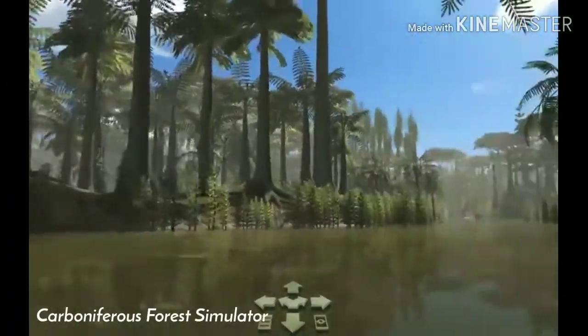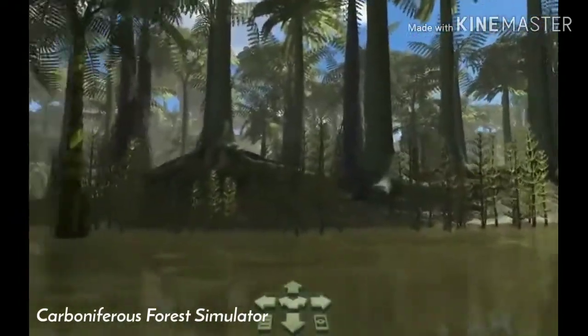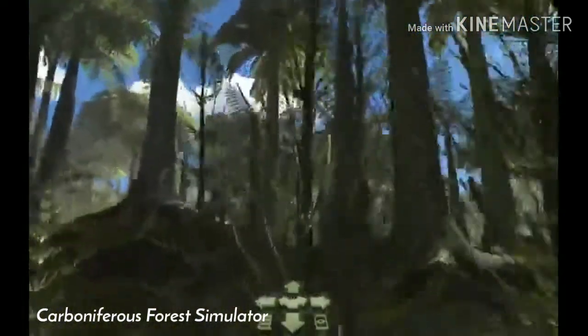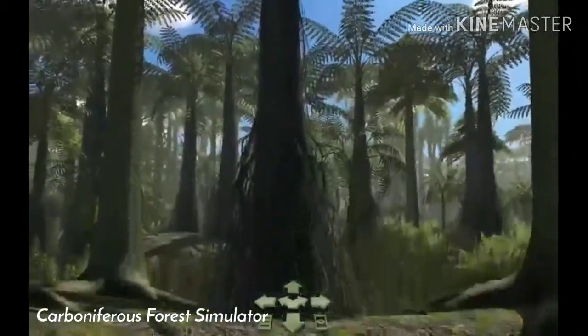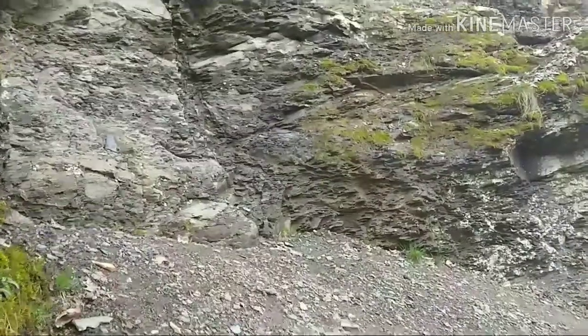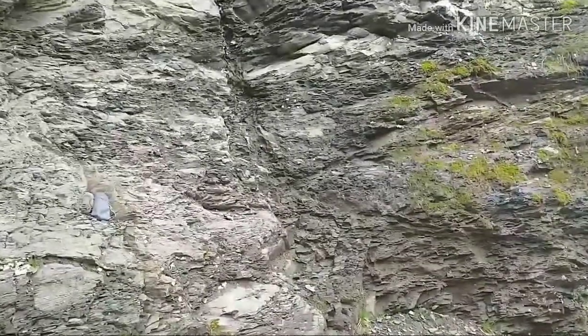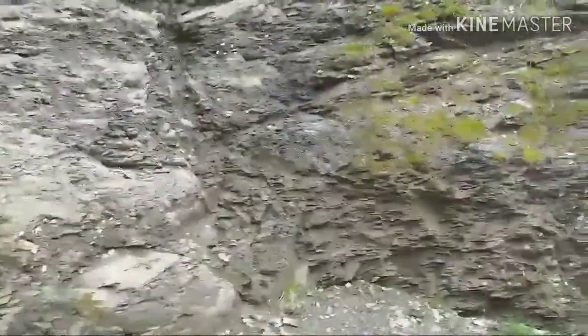Today, our travels will have us going back in time about 300 million years into the past. We're going to get a good look at what Pittsburgh looked like during a period of time called the Carboniferous. We'll be heading to one of my all-time favorite fossil collecting sites to look for clues of our city's prehistoric past.